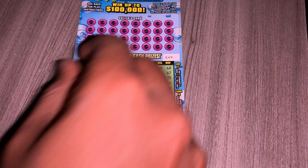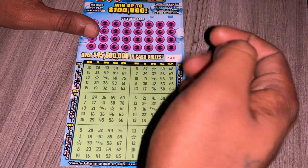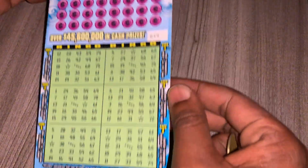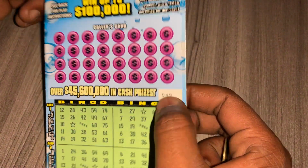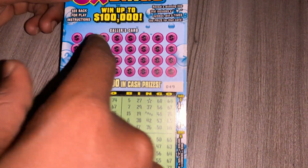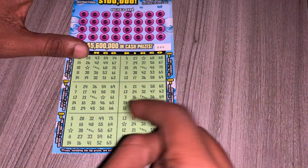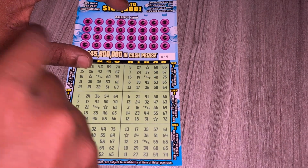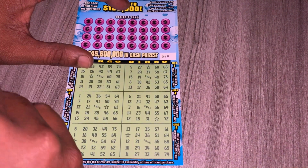On today's video, I'll be scratching the $3 5X Bingo ticket from the Florida Lottery. This is ticket 49, the light blue ticket, one of my favorite tickets. I picked this one up from the gas station where I usually buy my 20X Crossword.